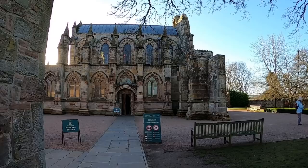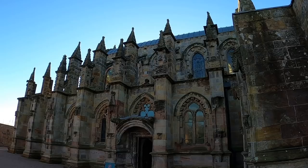So we exit the visitor centre and come into the grounds, and we've got the chapel just in front of us. And wow, it's so small but so beautiful. To walk right round the chapel, that's taken me no more than 30 seconds. But there's a reason for its size. This wasn't a place of public worship, this was just built for William Sinclair and his family. That just shows the power, wealth, and influence they had back in the day.